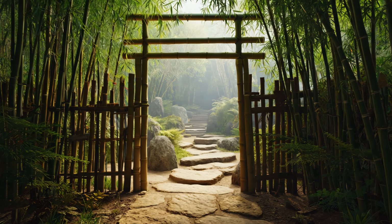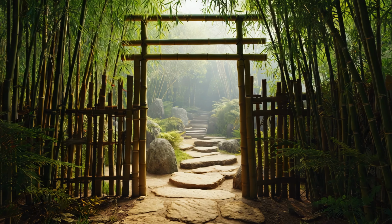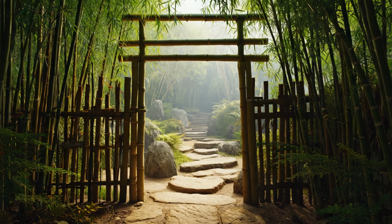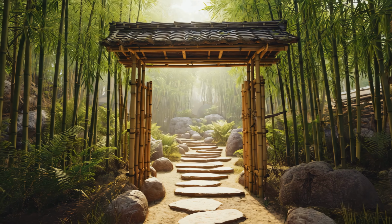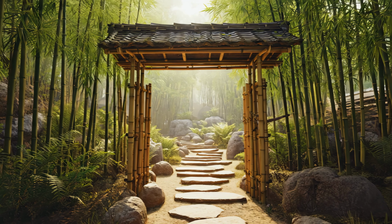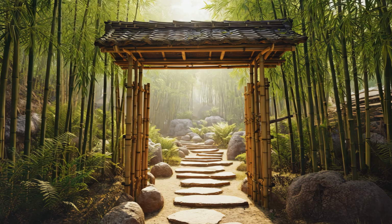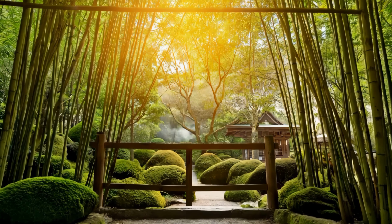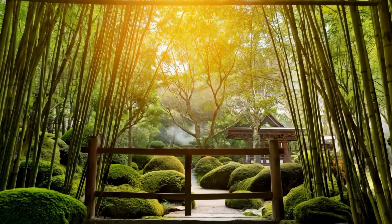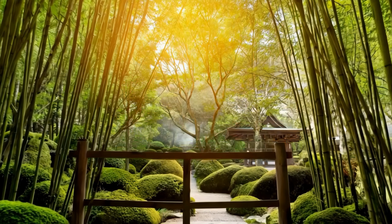Number 3. Symbolic gates, Juwu-men, Kyomumon. Some gates are reduced to minimal suggestions, perhaps just 2 posts with a simple crossbeam, or even an opening in a hedge or fence. These minimal expressions rely on implication rather than explicit structure. At Shiseindo Temple in Kyoto, a simple opening in a bamboo fence marks the transition to the inner garden, its effectiveness coming from context and positioning rather than elaborate construction.